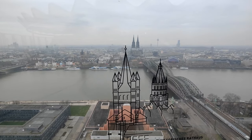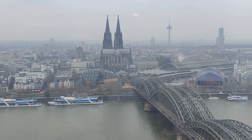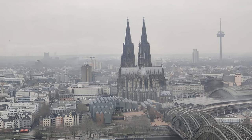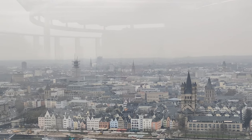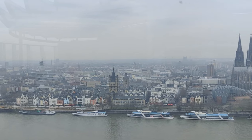So we're up here, top of the Cologne view. Lovely view, look, the bridge. Probably the best view in the city of the cathedral there, look. Not a really clear day today, mind. It's pretty high up, 28 stories. €5 each to get up here. Yeah, it's lovely. Nice view.